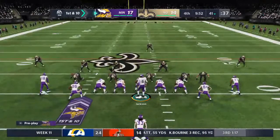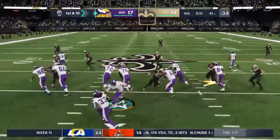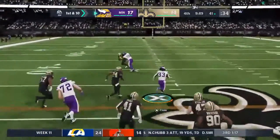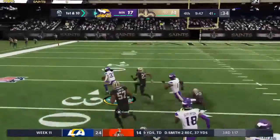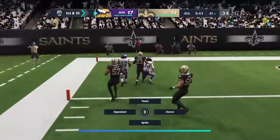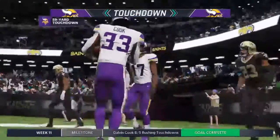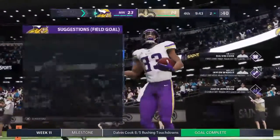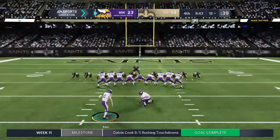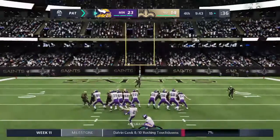Some good games going on in the early window. This might be the best of the bunch. Here's Cook as they begin on the ground. And he will score. Touchdown, Vikings. Touchdown. Dalvin Cook hitting double digits with his 10th touchdown of the season. And the Vikings are going to add on to their lead.